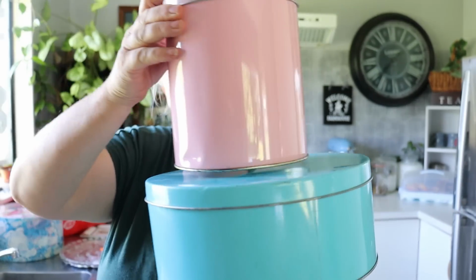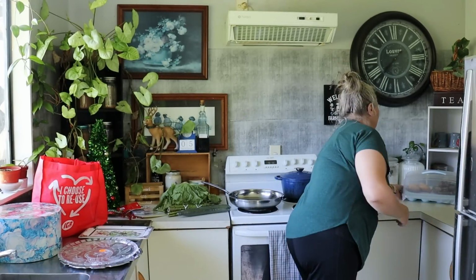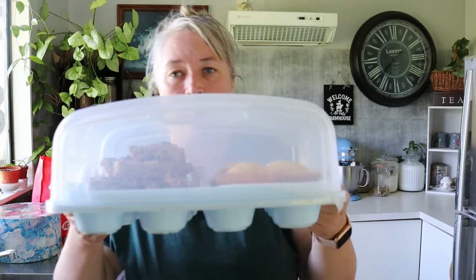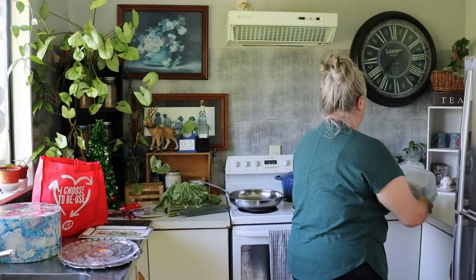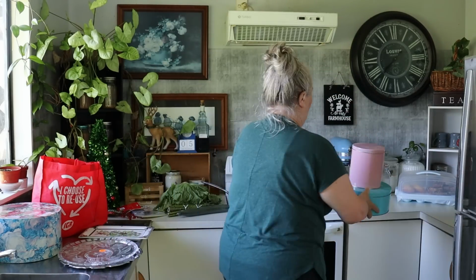So I got that one, and I got this blue one because blue is my favourite colour, and I thought that and that, I like the look of the two colours together. I think that's really cute, and this is what I use for baking at the moment, and I just find it too bulky and big, and I think that will look nicer on. I like the look of that better, so I'll rejig the kitchen, and that's what I want to do with that.